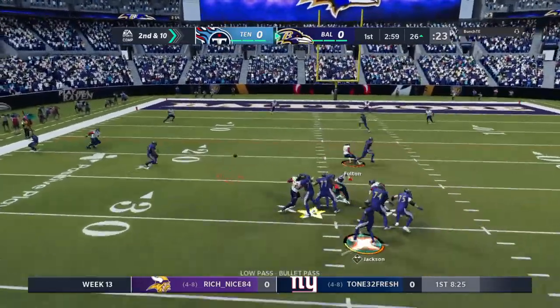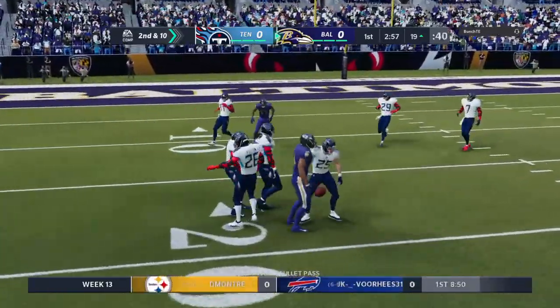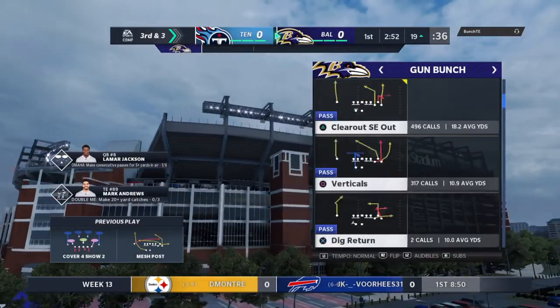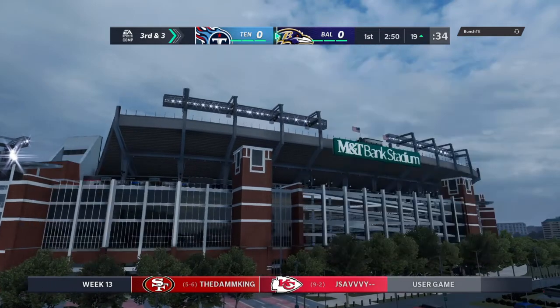Again on 2nd and 10, it's Jackson. And this time he's got the hook up. It's complete. They get 7 out of that, so they're left with a 3rd and 3. And they're getting him involved early.